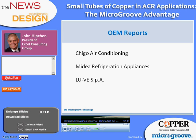Researchers from Chigo Air Conditioning reported on the performance of small diameter copper tubes in an evaporator for residential air conditioners. Researchers from Midea Refrigeration Appliances reported on small diameter inner-grooved copper tubes in a split air conditioning system. And researchers from Lu-Ve in Italy presented geometry for the next generation of condensers with an ultra-low refrigerant charge. All of this information can be found at microgroove.net. Now let's take a closer look at exactly what they found and why small diameter copper tubes provide so many advantages over conventional technology.